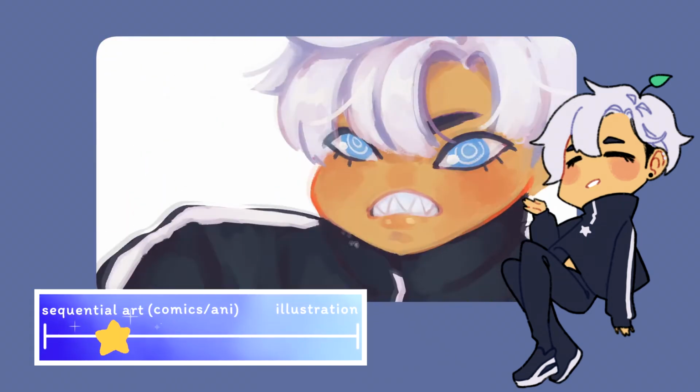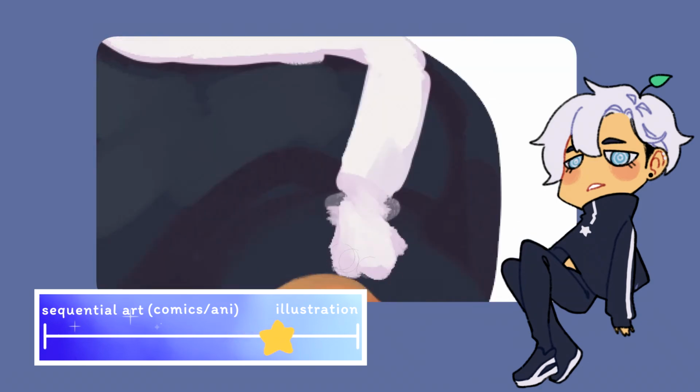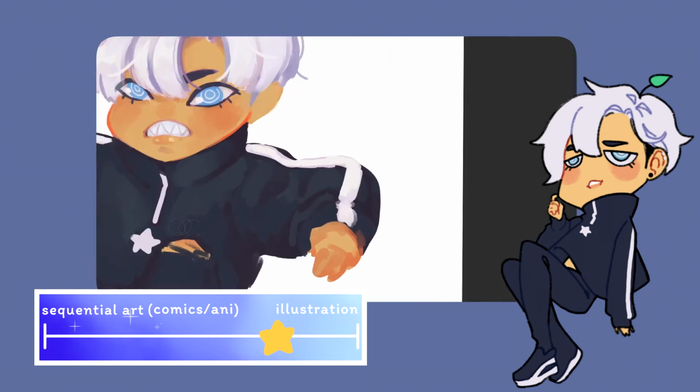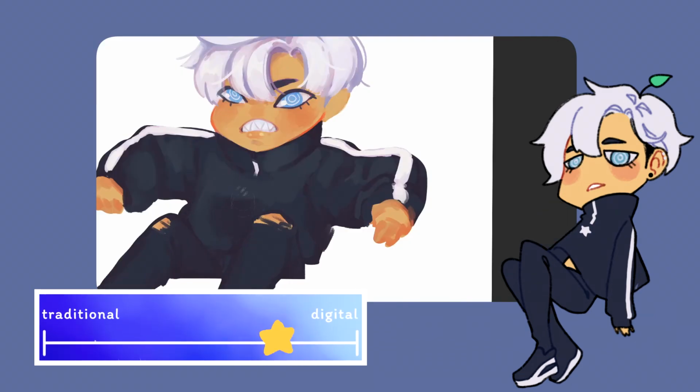Ooh, I'd say I make a lot more illustrations over comics or animation, but I'm really interested in doing animation and I've tipped my toes in comics before. Unfortunately, writing isn't my forte and comics definitely require a combination of writing and art. The most I've ever done are just short comic strips on roleplay scenarios. Rip me, only digital. Paper hates me.